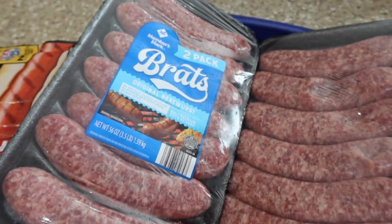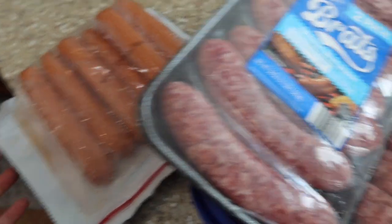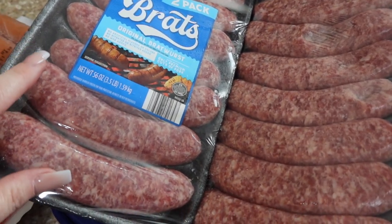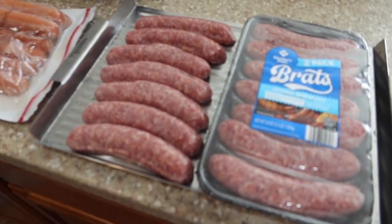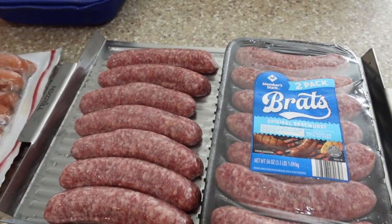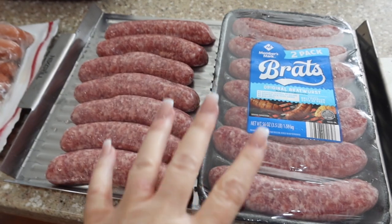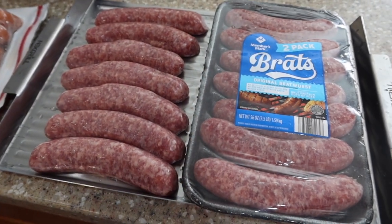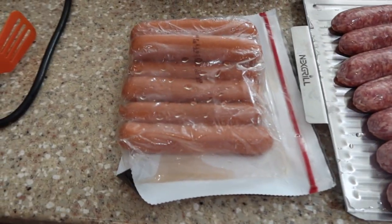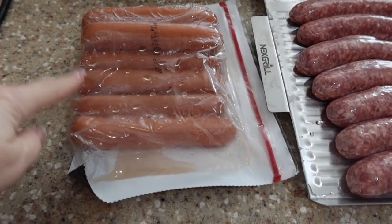I know this is a lot, all of these hot dogs and these brats, but we will probably take about 5 of these. All right, sorry there. The camera died, and in the process of the camera dying, it looks like my husband's getting them prepped for the grill. Yes, it looks like we're going to have a lot of brats here, but we will probably take 5 or 6 of them over to my in-laws so that they don't have to cook tonight or tomorrow night. And then we have the hot dogs as well.